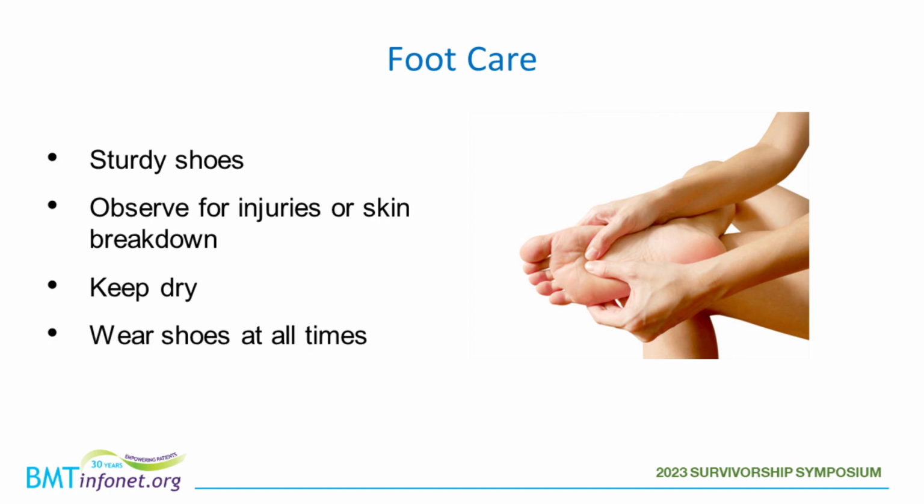It's important that you observe for injuries or skin breakdown at the site. You want to keep your feet dry to prevent too much moisture. And you want to wear shoes at all times. It's very easy to just stub your toes or injure them. I've had people with pretty bad damage to their toes with that because they didn't realize that they hurt them.